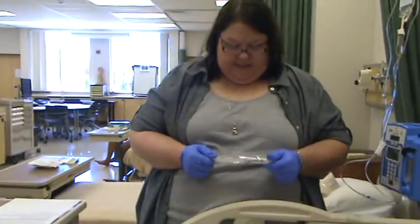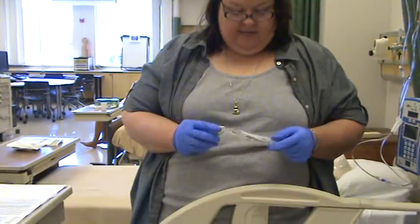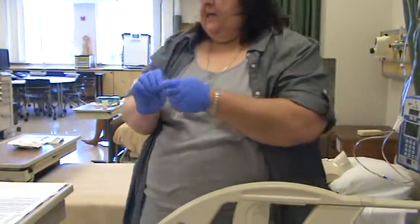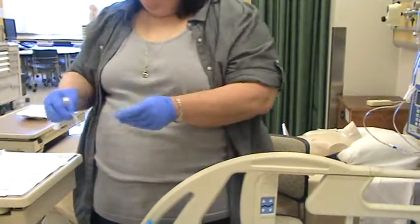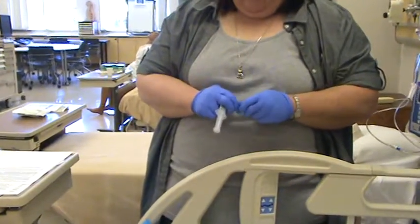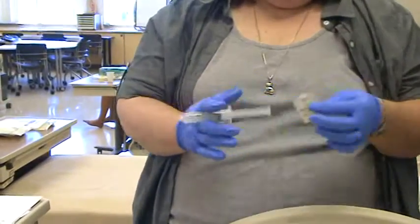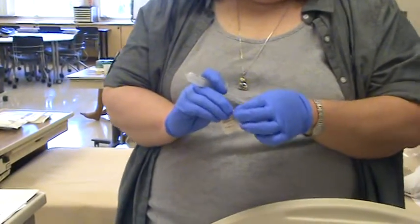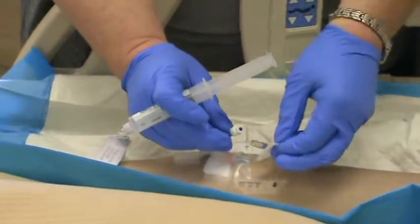All right, normal saline expires 12/2014. And I know which one it is because it's still open.